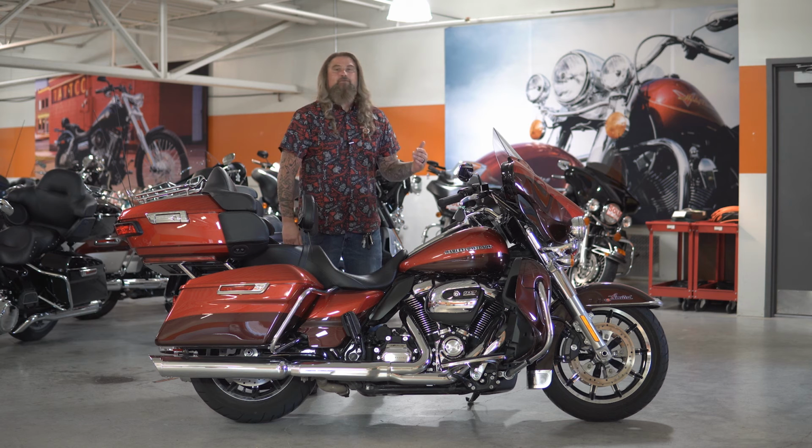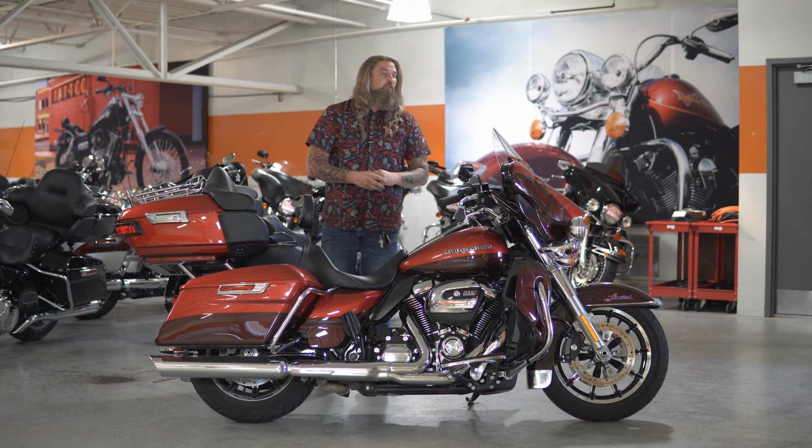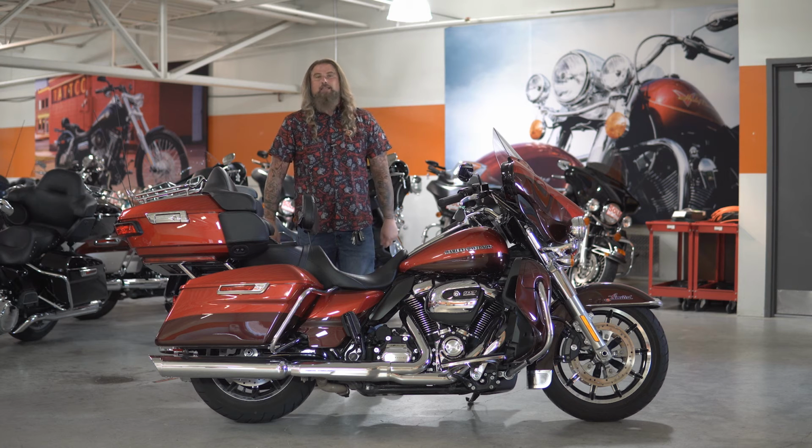We do have this motorcycle as a manager special right as of now. So this bike is absolutely priced to sell.